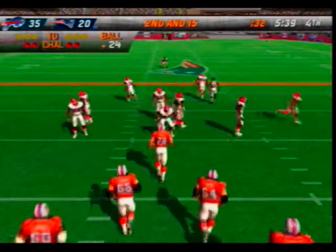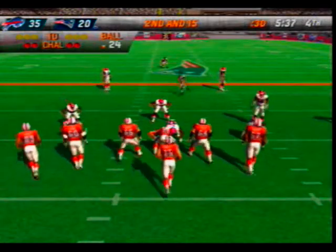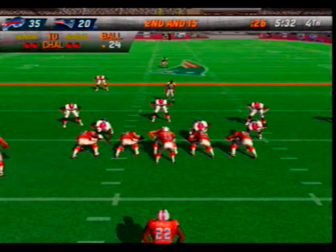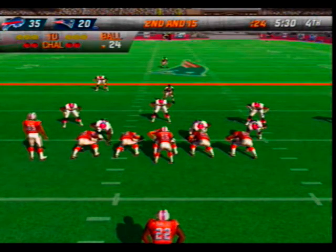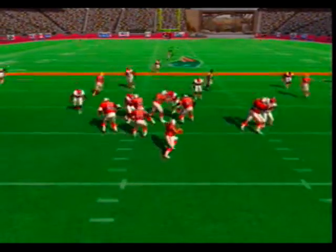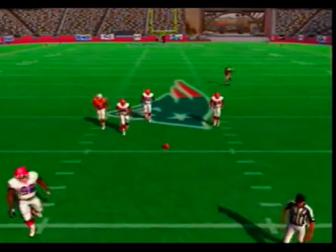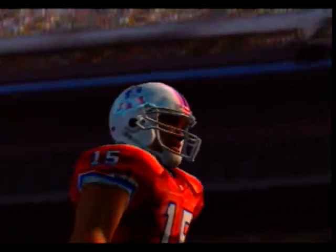Ball on the 24-yard line. The Bills come out in a nickel package. With the throw, nearly intercepted. That's his third drop. Jenkins, the intended receiver on the play.